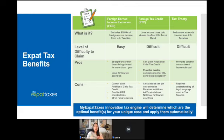So again, if you're living abroad for more than a year, it's pretty straightforward. If you're living abroad for under a year, it's a little harder because there's different tests that you have to take to qualify for it. And then you can't use the easy test of bona fide residence. You have to use the harder physical presence test and then figure out, okay, what's your date range to use? Like I said, it just involves a little bit more thinking at that point.